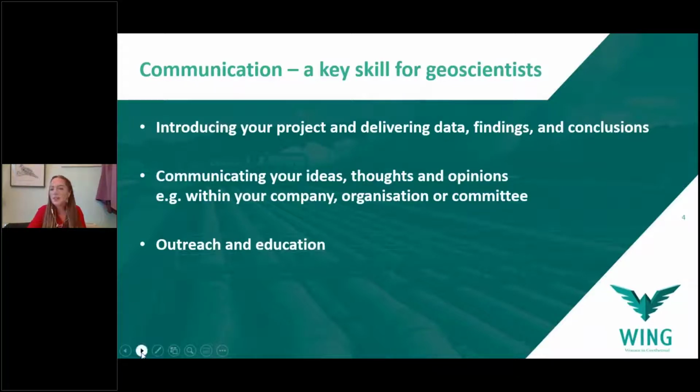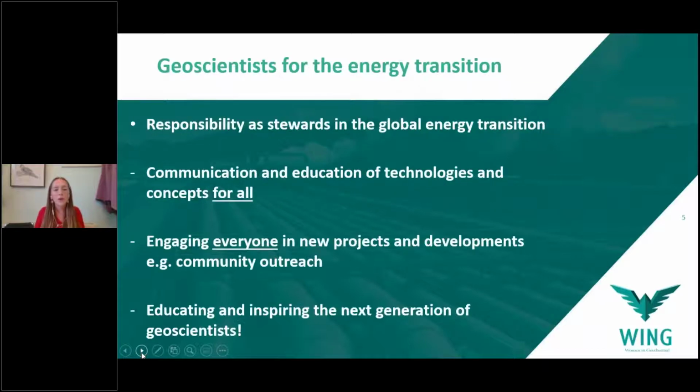And it's a really important skill as a geoscientist. So, geoscientists for the energy transition. Geoscientists play a really, really crucial part in this energy transition. We have a responsibility as stewards within the global energy transition. We have the expertise and the skills to drive this transition. So we've studied these subjects, but actually the important part is communicating this in appropriate language and ways to everybody.